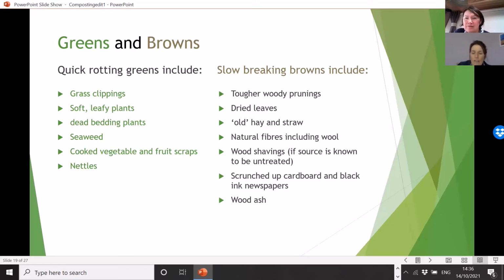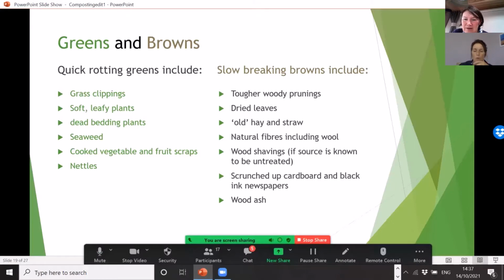Wood shavings, if the source is known and you know that it's untreated, it's not been tannalised or anything like that. Scrunched up cardboard and black ink newspapers, that's your plain run-of-the-mill newspapers, not your glossy ones, and wood ash in relatively small quantities.